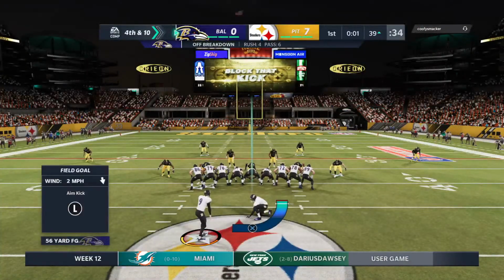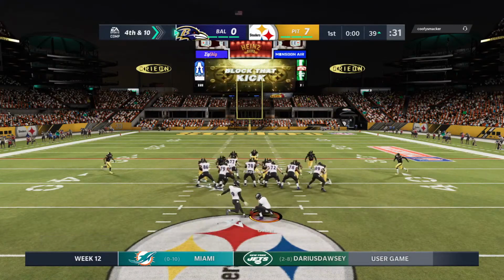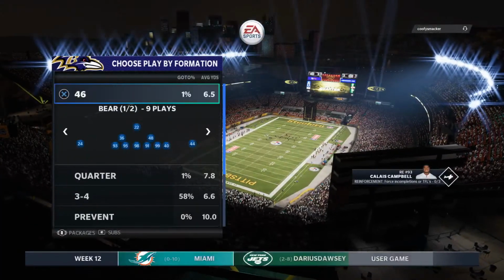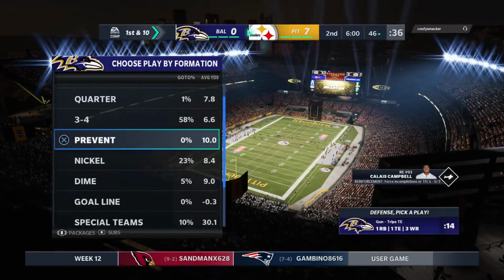Now Justin Tucker. He has hit from 61 in his career, so he has the leg for this. This will be from 56 yards out. And he's going to miss this one. Wide to the left from distance. It's no good. After one, 7-0 on EA Sports.